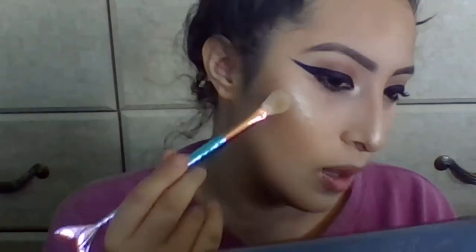Cheeks too low, like, please. Like I told you, I don't wear blush because I feel like I look like a clown. So, might as well, I don't do blush. I mean, I like blush, you guys, but I don't like wearing it.